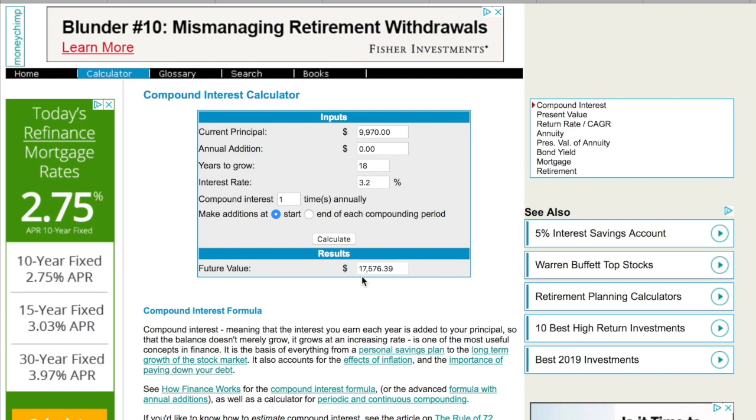So $17,576. And now we're going to assume that we're going to multiply that times 4. We multiply that times 4, we're going to come up with about $69,000 something dollars. So we know our target goal. We need to get to $70,000 in 18 years. How can we get to $70,000 in 18 years?